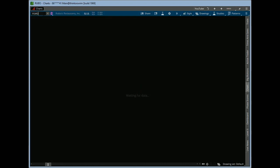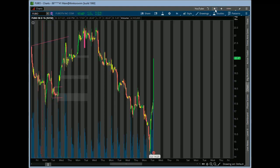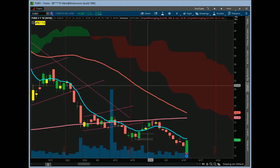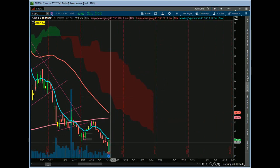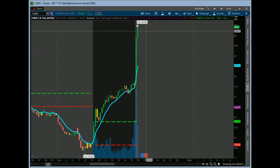Fubo has earnings after hours here, so let's see how that's reacting. Oh, look at that one. Check this out. Bullish engulfing. People ask what my opinion is of it. My opinion is, into earnings, lotto only, right? That type of thing. But very, very nice bullish engulfing candle today with increasing volume. And look at that, just that momentum follow through here today. So nice stuff on Fubo.